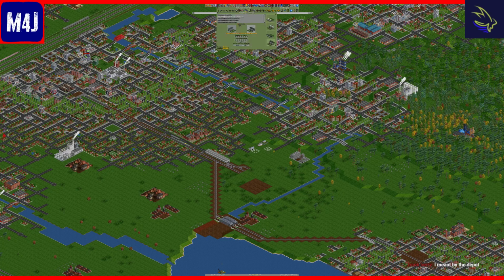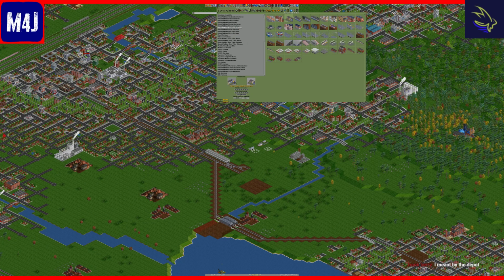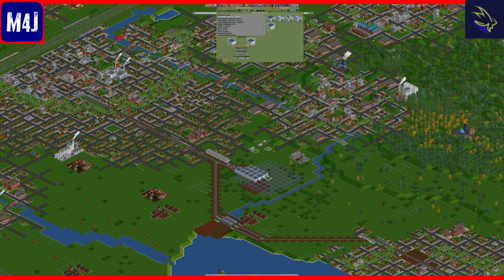Like that. And then if we had a non-track station, to go there, and then we need a metal shed. Like so. And then we'll just put a little bit of eye candy in. Like that.